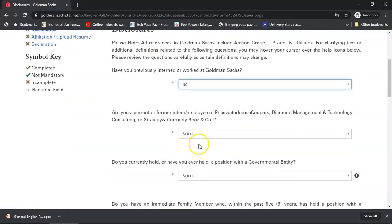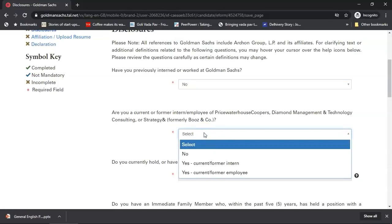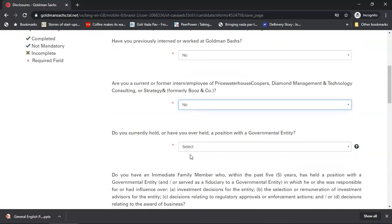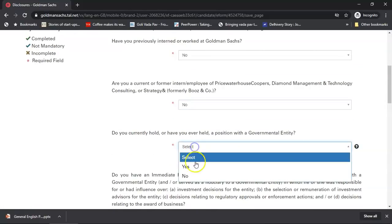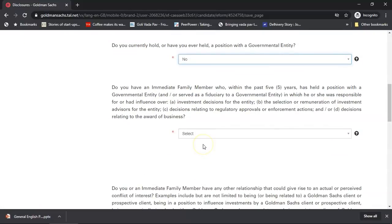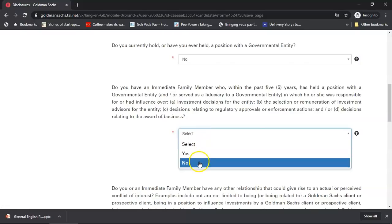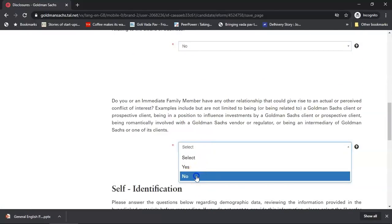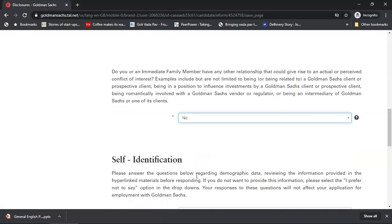And then you have to disclose if you have previously worked or interned at Goldman? No. If you have, please ensure yes. Okay. So think carefully before you enter yes to any of these questions. Ensure that it's absolutely true. So if you are currently working or a previous intern or employee at any of these places, any governmental entity that you held, if your family member has held a senior position in a governmental entity, read these questions and you can enter no. If it's a yes, be absolutely sure whether you are clicking on yes.